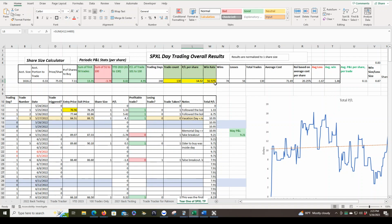P&L, we already went over that. Win rate, about 57%. That was lower than backtested, but this is just a lot more data than we had, and it's real data. The backtesting is only so good. We had about a 65% win rate with backtesting. Here's our wins, losses, total trades. The win rate isn't really that important. What matters is kind of the long-term statistics.